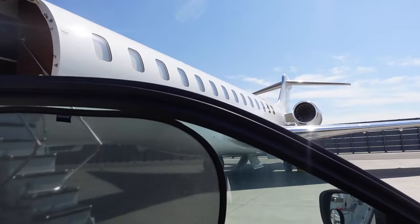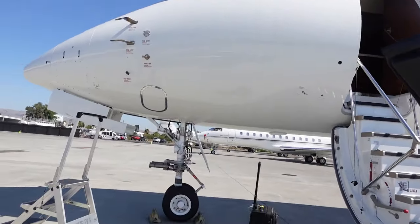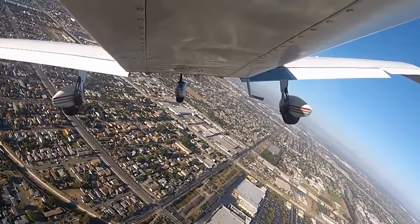Global 7500. This thing is huge. Let's do it.